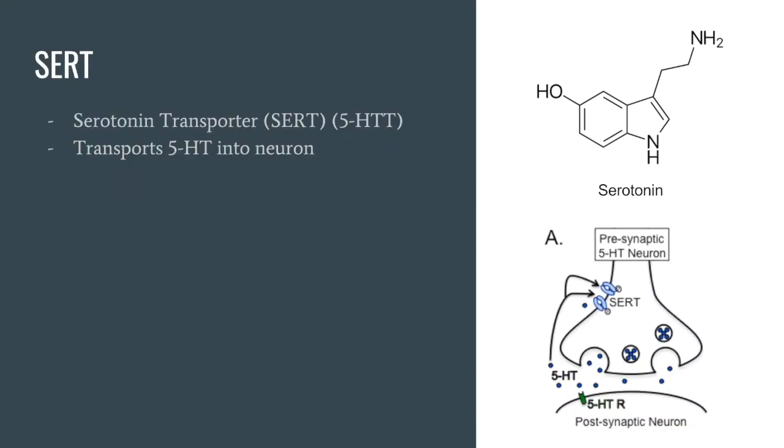Last fall I did a video about SSRI antidepressants and the desensitization that is seen with 5-HT1A autoreceptors. I was really interested in that topic, and since then I've been doing more research. And so the topic that I was next interested in, naturally almost, was the serotonin transporter, SERT.